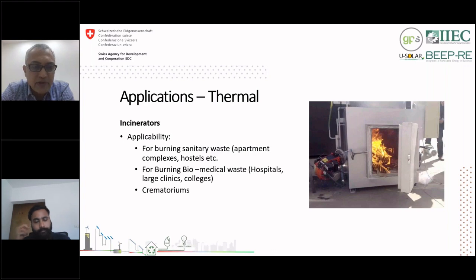In fact, there is a supply that we have done. Crematoriums are a case where there are already some systems in operation. So this is a very clear case in hospitals and wherever there is a requirement of hazardous or sanitary waste being disposed of through an incinerator. This becomes a good option to go for.